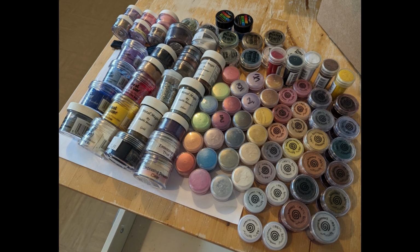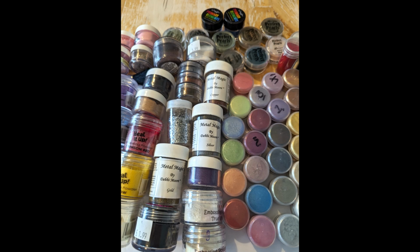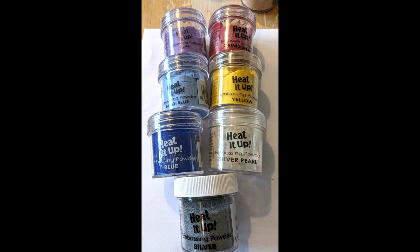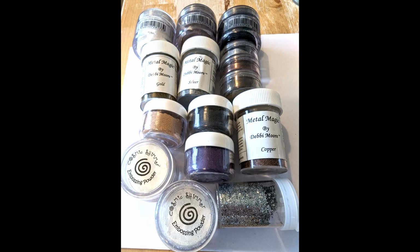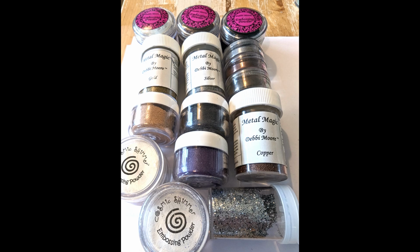So the first listing is embossing powders. I think there's 92 maybe here. Embossing powders, mica powders, pigment powders, everything you can think of. It's all there. Cosmic Shimmers, Debbie Moore. There's absolutely loads, and loads of different coloured embossing powders, pigments, the wee sparkly ones, iridescent, you name it. Some of them are used, the majority of them are brand new and have never been used.